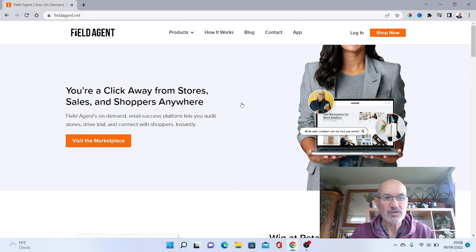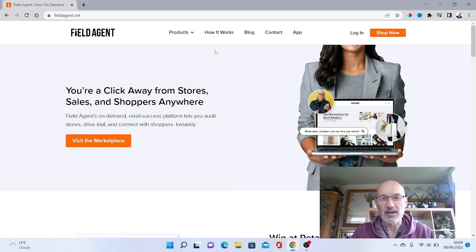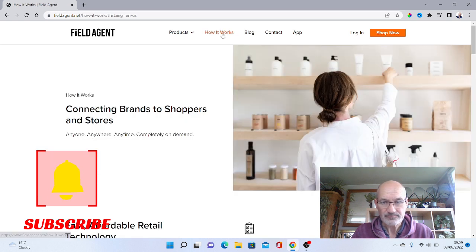Okay, so we've come on to the Field Agent website, and straight away it says you are a click away from stores, sales, and shoppers everywhere. Field Agent's on-demand retail success platform lets you audit stores, drive trials, and connect with shoppers instantly. Okay, so how does it actually work? Click on the how does it work here.